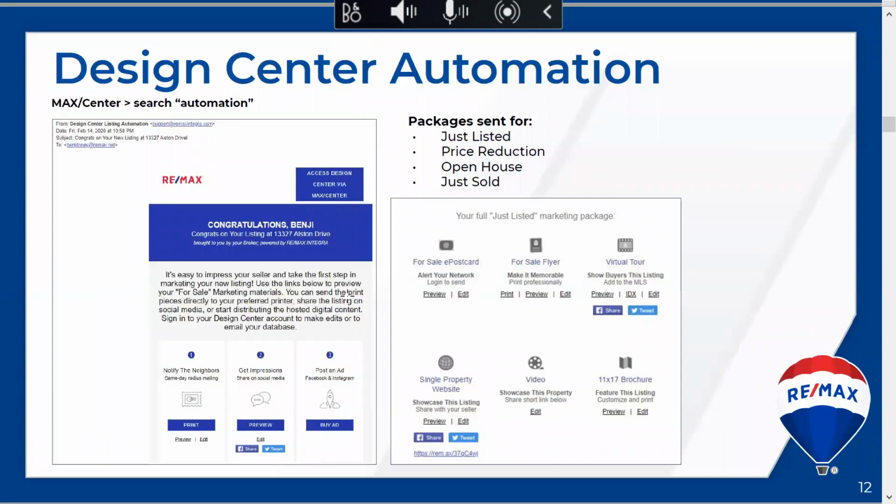I do want to point out Design Center automation. This is specifically something all agents receive once they enter a listing in their MLS. Now, what happens is after you enter the listing in MLS, the Design Center automation gets queued, and it is going to create for you, based on the pictures and text that you put in MLS, packages that you can utilize for advertising. And you're going to get a package when it's just listed. If you entered a price reduction into MLS, you'll get another one. If you add an open house into MLS, you'll get pieces that you can use to advertise the open house. And when it's marked sold, you'll also get a just sold package that you can distribute to people to let them know you were successful in that transaction.